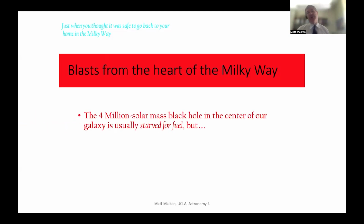So usually our giant black hole is starving and doesn't have any fuel. Without fuel, it can't produce any of these energetic phenomena. It can't produce photons at any wavelengths. But every once in a while, a new blob, maybe it's a new star, a new planet or something, spirals in and gets torn apart. We actually have seen this in some detail. And then for a little while, accretion happens.